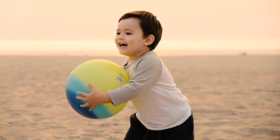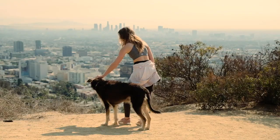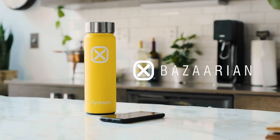The most basic element of human life can be paired with the unique, innovative, patent-pending smart bottle technology. With your new Hydrade bottle, you never need to go thirsty again.